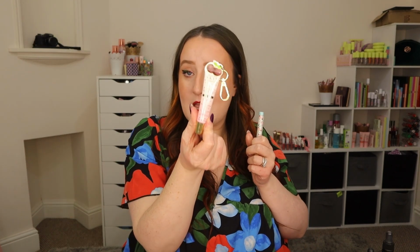I love the P. Louise lip conditioners, the ones that are in the packaging with the little key ring. Highly, highly recommend those ones. But if you want something that's in a stick that's maybe a little bit more convenient to apply when you're out and about, these are great. I highly recommend. I think that they are lovely.